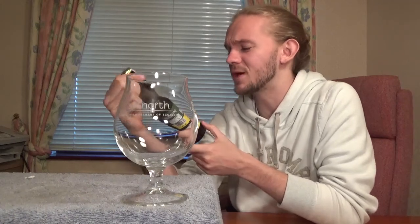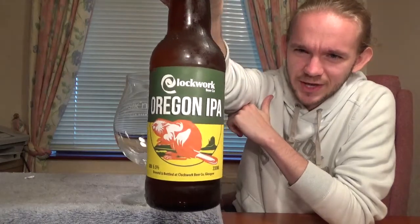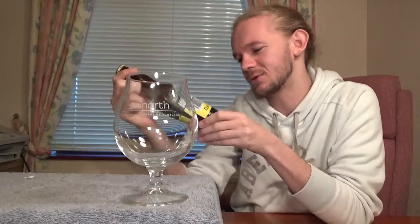For this one we are going to head to Glasgow once again, and we've got a brewery here that should be quite interesting to have a look at. These guys were actually Glasgow's first microbrewery. This time we're going to the Cathcart area of Glasgow, Mount Florida, very close to Hampden Park actually, and we're having a taste of my first beer from Clockwork Beer Company. This one is their Oregon IPA and it comes in at 5.5% ABV. Should be quite an interesting beer, this one.